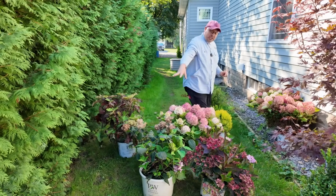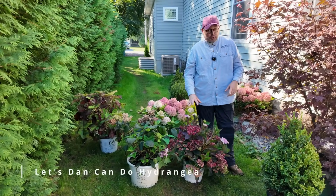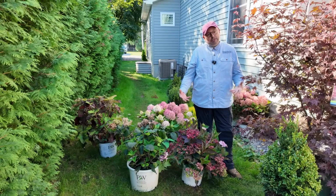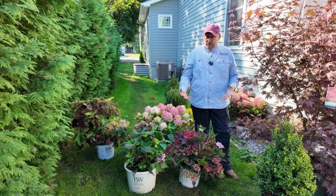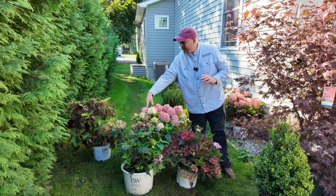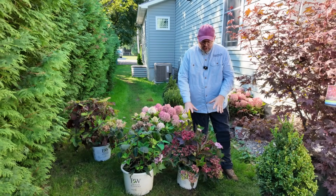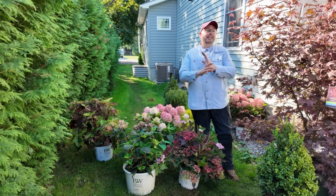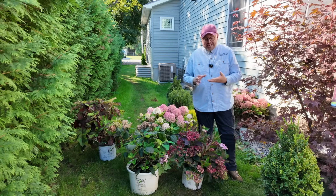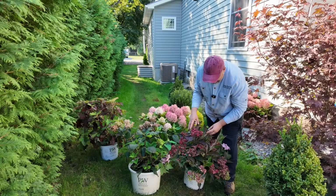After that one reaches its peak bloom, then comes the Let's Dance Can Do, which is hardy in zones 4 through 9. And this is gonna get about 4 feet tall and wide. This one will get about 3 to 4 feet tall and wide, and this one will get about 6 by 6. But Let's Dance Can Do is a completely amazing hydrangea because it blooms on both old and new wood, and it sets buds all along the stem.